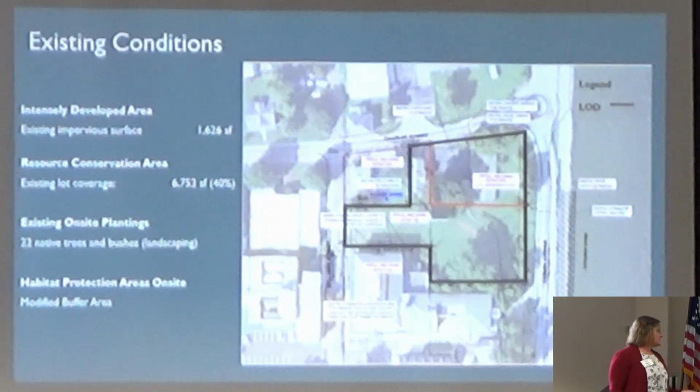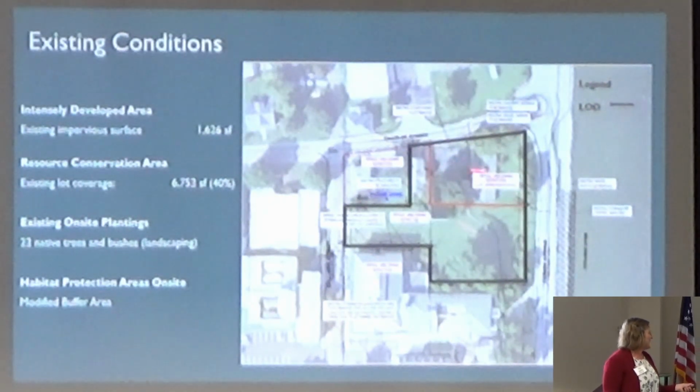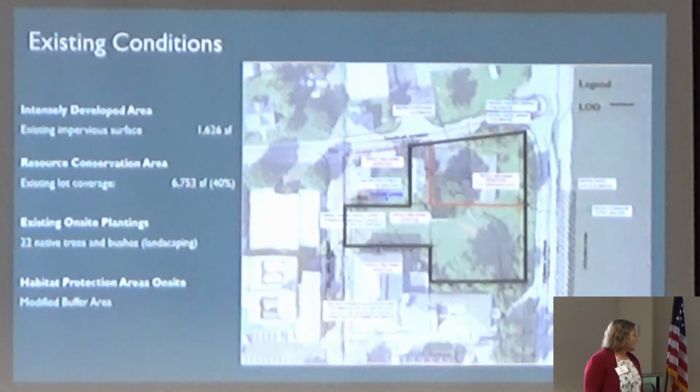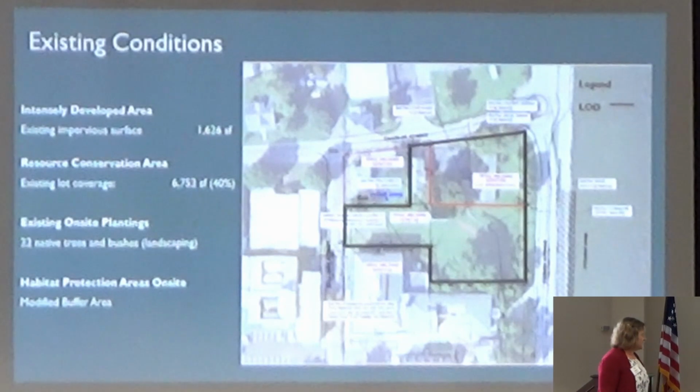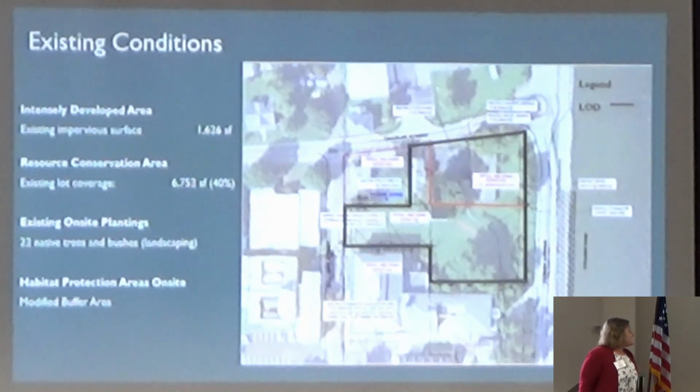All right, so the existing impervious surface in the IDA portion of the LOD is 1,626 square feet. And the existing lot coverage in the RCA-designated portion of the LOD comprises 6,752 square feet, and that's 40% lot coverage on the RCA lot. And that's why we have conditional approval, but I'll get into that later in the presentation. So on site, there are approximately 22 native trees and bushes. There are landscaping plantings. And then the buffer here is designated modified buffer area.